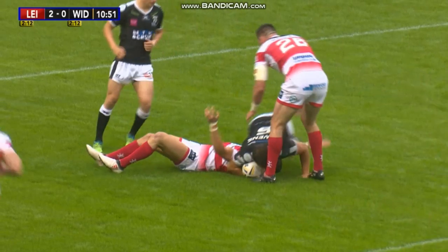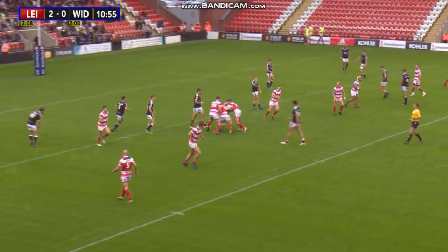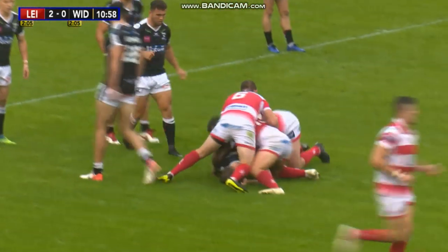He should have caught that really. Jack Owen is a full-back, never let it bounce. Well, I think initially on his read he thought he had it. Yeah, he was probably just a little bit too shallow.